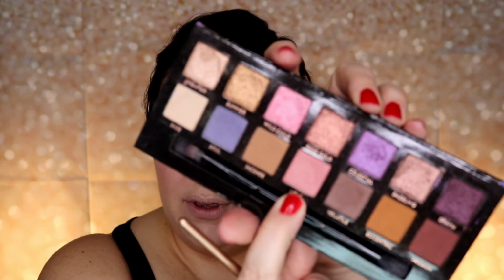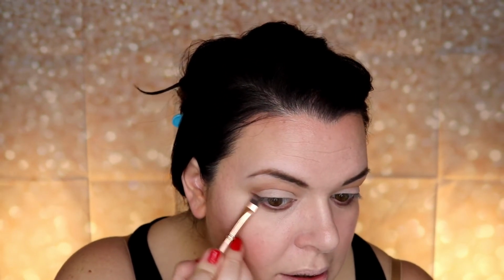And now that that is on, I'm going to take the shade Love, and I'm going to just grab that and blend this out a little bit.